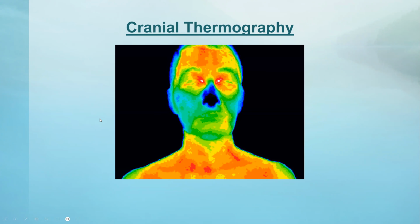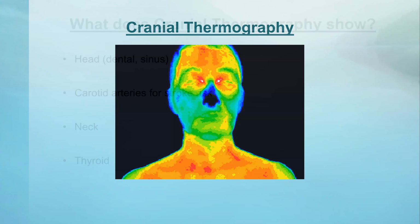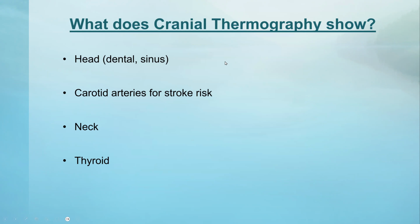And now looking at the thermography for the head. So this is showing what's going on in your head. We mentioned the teeth and the sinuses. It's not up here, but we mentioned earlier the cranial nerves. They can be visualized. The carotid arteries in the neck are supplying blood to the brain. We can see what's going on there from the standpoint of increased inflammation being visible there. Could be an indication of a risk of stroke. And then the cranial is also when you look at the neck and at the thyroid.